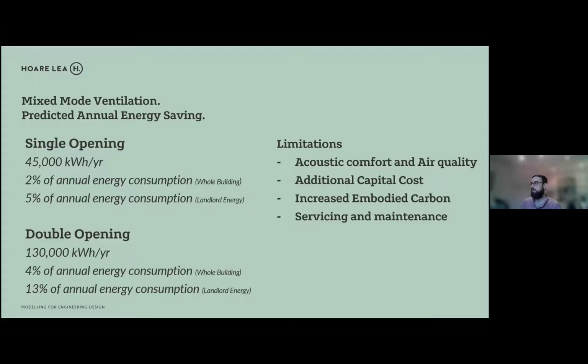Another limitation was the acoustic comfort and air quality. You remember it was next to a railway line, so the acoustics weren't particularly amazing, nor was the air quality. However, it could improve in the future. And then finally, the increased embodied carbon, because including openable windows meant more framing, which then increased the embodied carbon of the building. And every decision on the building was made from a holistic point of view, both operational carbon and embodied carbon. So unfortunately, it wasn't included in the design.